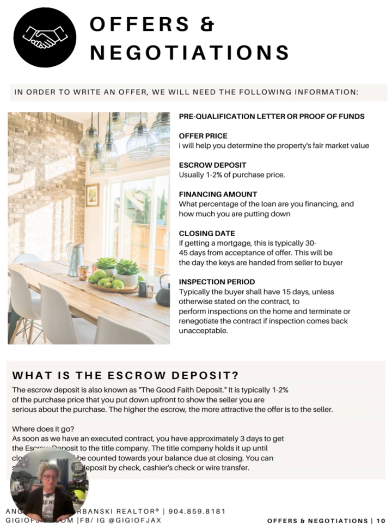given within the first 3 days of the offer being accepted, and that amount of money is held as in-kind money, meaning good faith. If for any reason during the 10-day inspection period we decide not to move forward with the house, the binder is fully refundable back to you. When we move forward to closing with the home, that amount that you put as an escrow or a binder will come off the amount that you will have due at closing. The financing amount is what percentage of the loan you will be borrowing, meaning a mortgage.